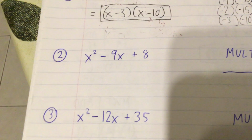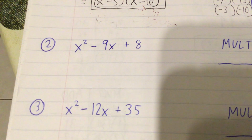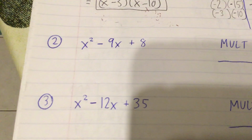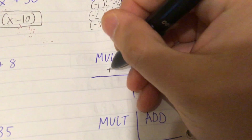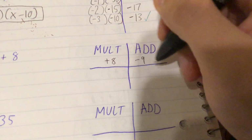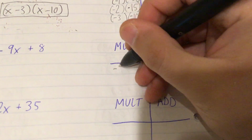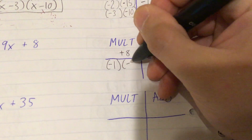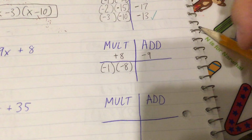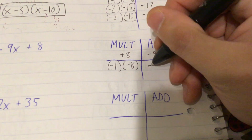In this case, what is problem number 2 asking me? Problem number 2 is asking what two numbers multiply to positive 8 but add to -9. Once again, a negative times a negative is a positive, and two negatives added together will form more negative. So in this case, let's start with the obvious combination. -1, -8. -1 times -8 is positive 8. What's -1 plus -8? It's going to be -9.